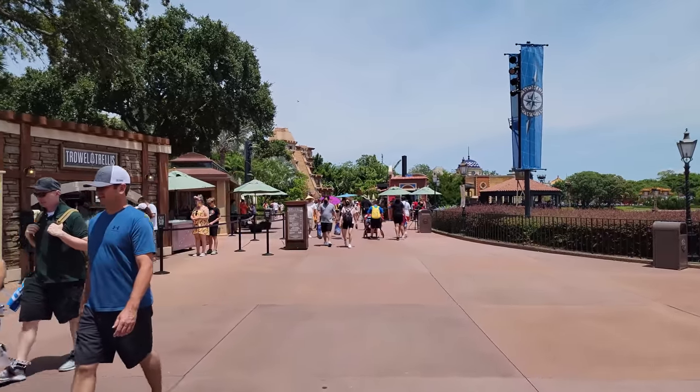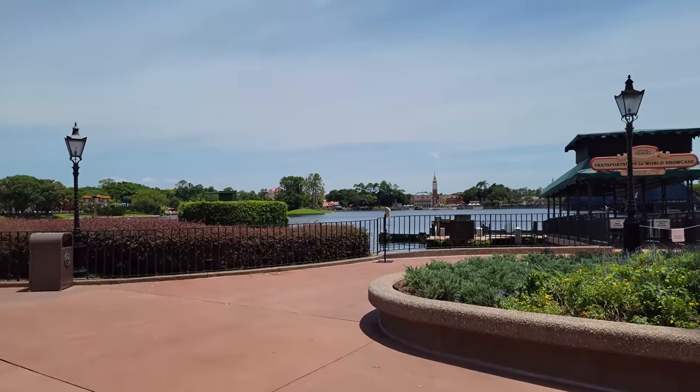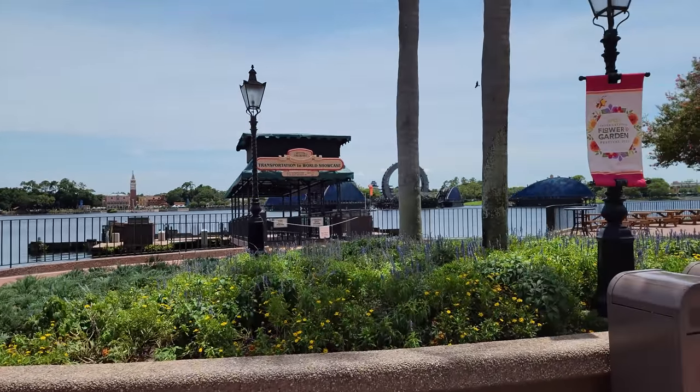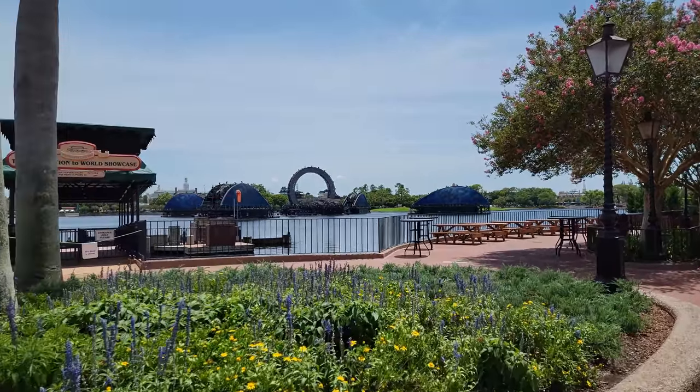It's a beautiful day here at Epcot. It's a little cloudy, but not bad. It's not too hot either. It's about 89 or 90 degrees. You see the Harmonious barges there.